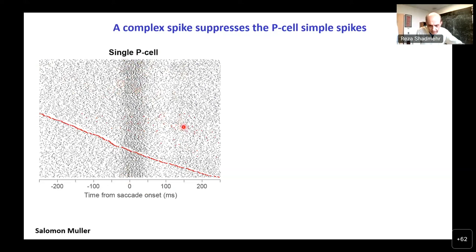And you see these red dots here? That's when the complex spikes occur. For many, many trials, there are no complex spikes, and occasionally you see these complex spikes here. But what he's done now is to sort the data based on the timing of the complex spike. And what you very clearly see is that after the complex spike, there's a short period when there are no simple spikes. Then sometimes complex spikes occur during the saccade.